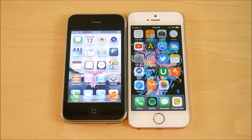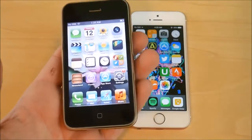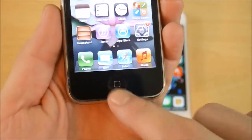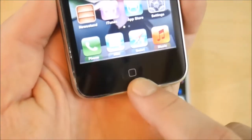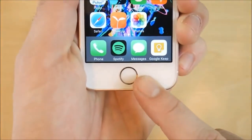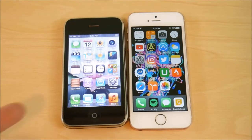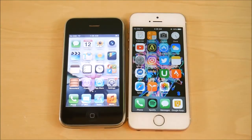So the 3GS only had a Wi-Fi BG, so not even BGN or anything like that, and no fingerprint scanner. I mean, this was way before fingerprint technology. We just had that home button, and some people don't like that, some people did like that, but that little icon in there was supposed to signify applications on the iPhone. Now over here, you do have a fingerprint scanner, first generation, but back in this time, the 3GS was actually probably more money than you would spend on an iPhone SE today. So the SE is a really good value for those of you looking to jump to it here.